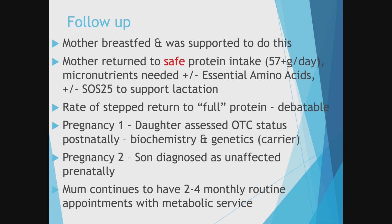Just to cover the follow-up, she breastfed successfully and was supported to do this. We returned to a safe protein intake. I couldn't persuade her after giving birth to have more essential amino acids. I would have liked that. She did certainly take a lot more glucose polymer in the immediate few weeks after giving birth, because we were paranoid about that protein, the catabolism, the involution of the uterus and everything. And we did a stepped return to this safe protein intake as well.